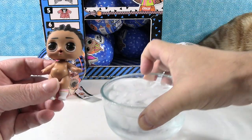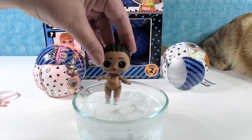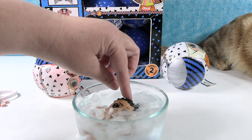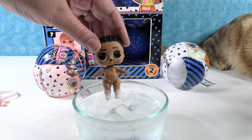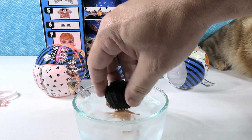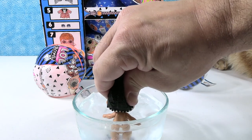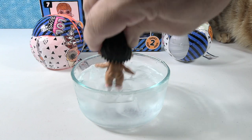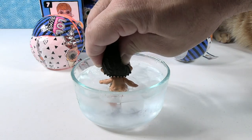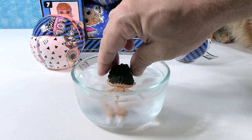Let's see if Dribbles' color changes. Okay, let me see. Okay, let's see. Nope, he does not color change. It is on to you, Paul. All right, here we go. Oh, hang on. Did he tinkle? Yes, I think he does. Okay. Hang on, do it again. Okay. I didn't have the camera down low enough. Tinkle test. Okay. All right.